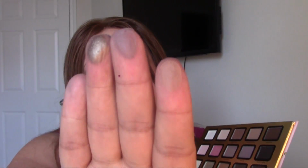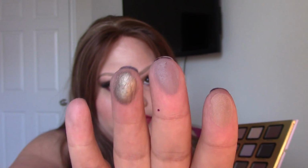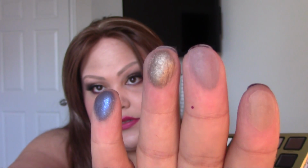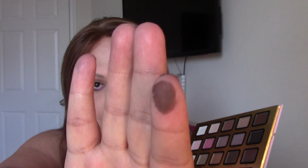Then we have Don't Settle, which is a dark medium copper, kind of copper color, gold copper color. And then we have Head Over Heels. And Head Over Heels is a blue with blue sparkles. Now down to the last row, we have Knocked Out, which is a dark matte brown, kind of a mocha.